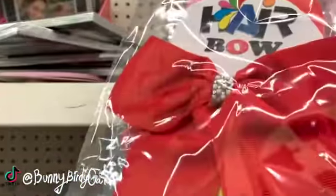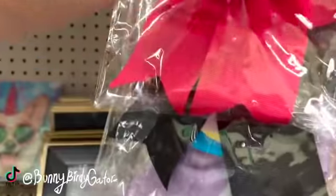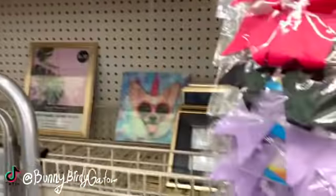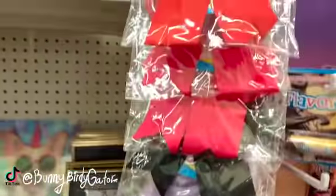And more new hair bows. You guys remember last week I was finding a lot of new hair bows. These all have a cute little rhinestone center. And this is what the back looks like. Purple, pink, red, black.